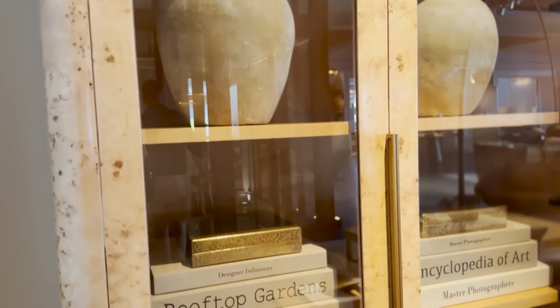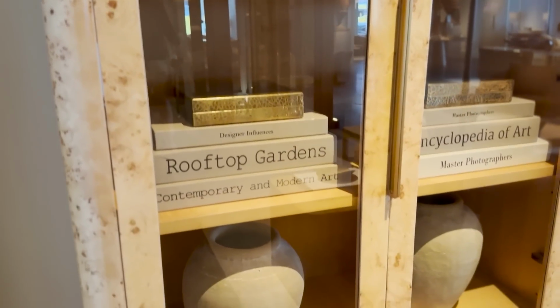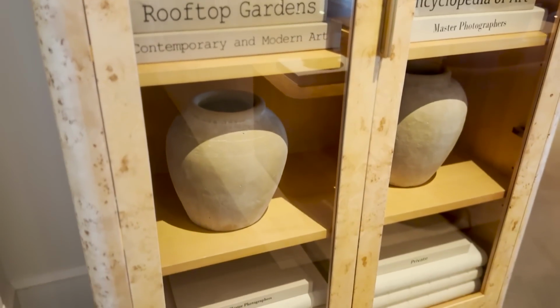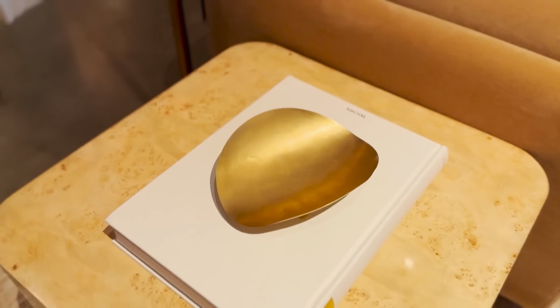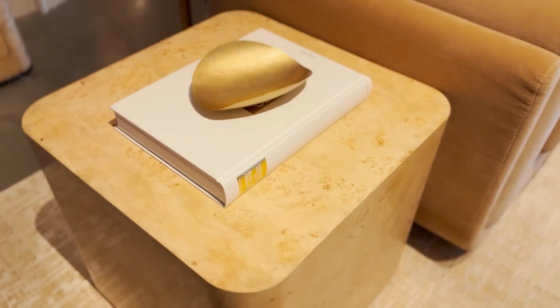Next, we've got burled wood. This is such a beautiful material that's really been on trend, but it really is so timeless and classic. And I think that it really mixes in well, again, with this really sophisticated color palette.